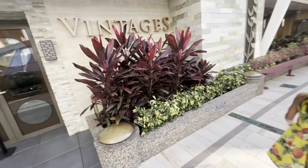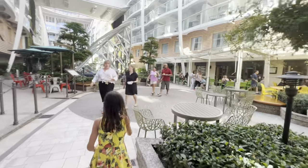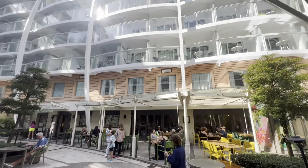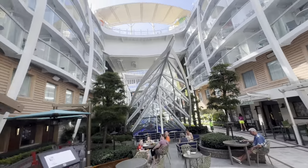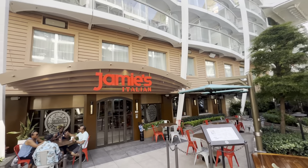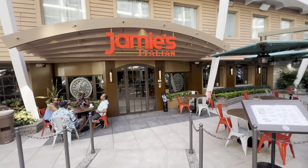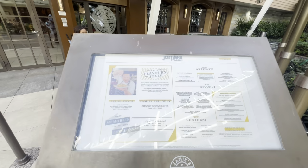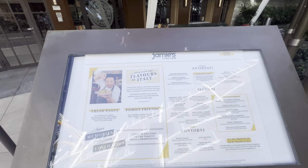I know this here. My mom and aunt came, and this is their favorite part of the whole ship. It's Central Park. Yep, and there's the Central Park balconies. Yep, Jamie's Italian, which that menu looked pretty good, Maze. This is the menu for Jamie's.